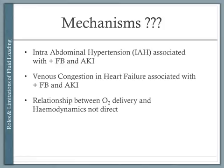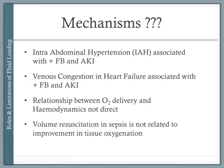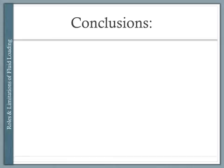Also, oxygen delivery and hemodynamics is not a direct relationship, and in our patients particularly it's complex. And volume resuscitation in sepsis isn't really related to tissue oxygenation. We know that. So the blood may spin round, but it's not being utilised.